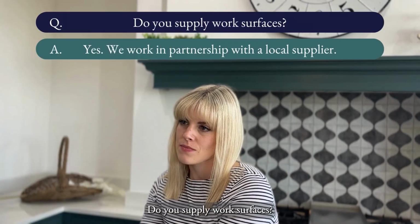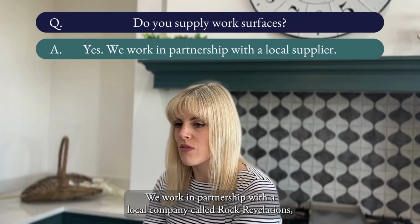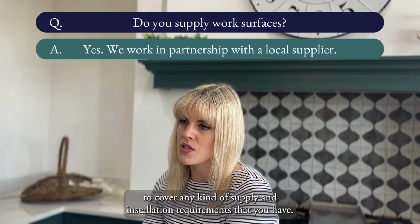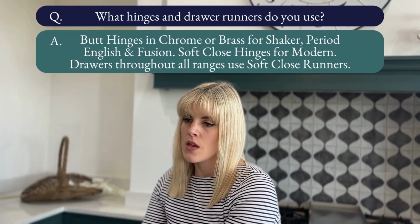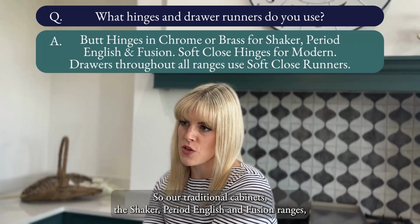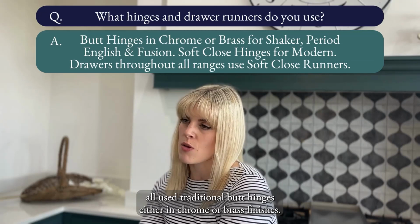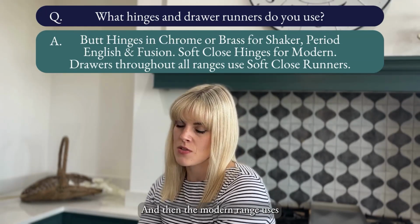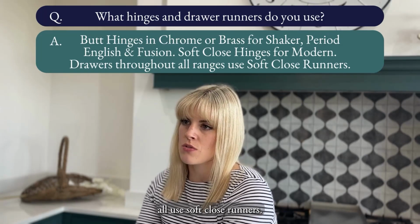Do you supply work surfaces? We work in partnership with a local company called Rock Revelations to cover any kind of supply and installation requirements that you have. What hinges and drawer runners do you use? So our traditional cabinets, the Shaker, Period English and Fusion ranges, all use traditional butt hinges, either in chrome or brass finishes, and then the modern range uses soft close hinges. The drawers throughout all our ranges all use soft close runners.